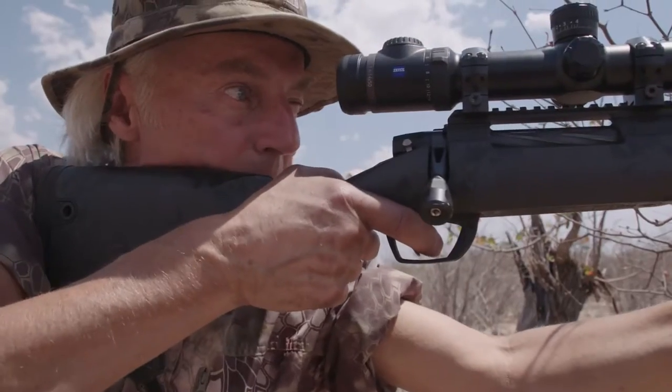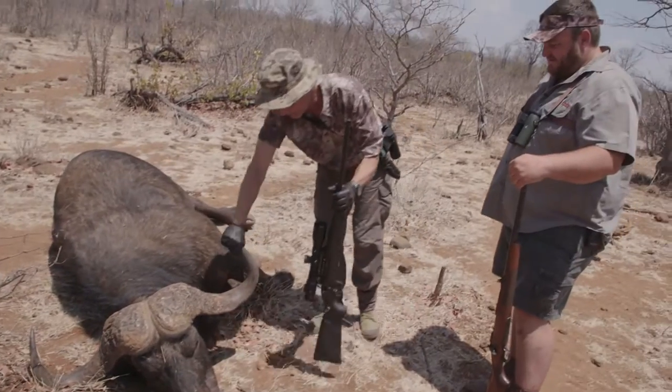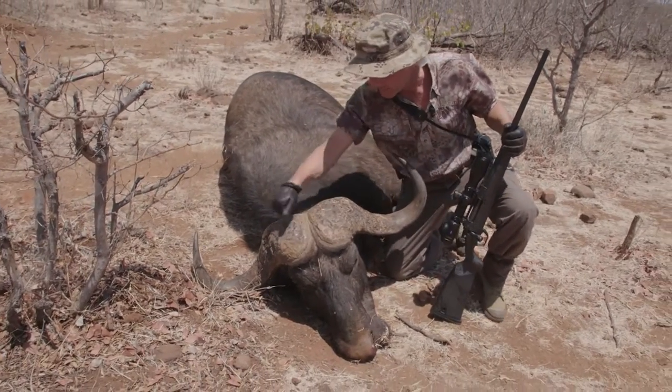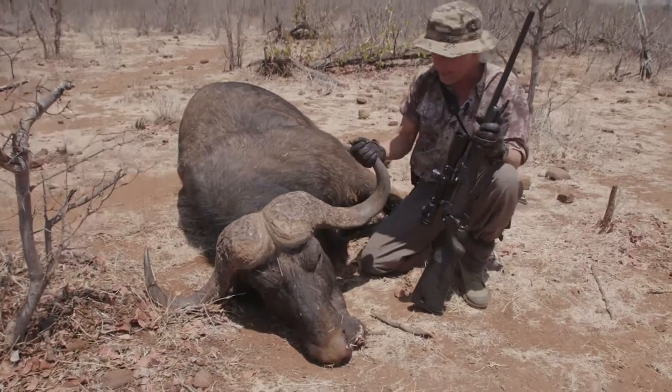And you did very well. Thank goodness for Swift ammunition, man. What an incredible old bull. Look at this, those bosses are something else, huh? All beautifully worn off and rubbed up, and great sweep and width. This is a dynamite bull.